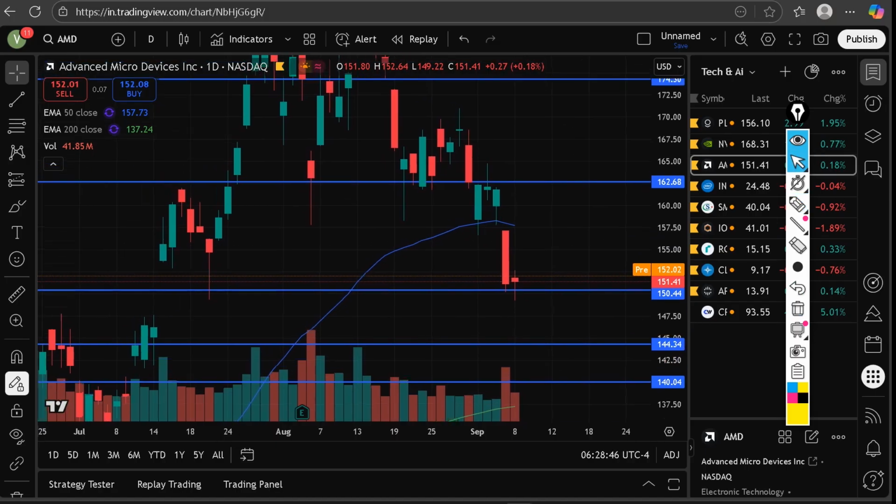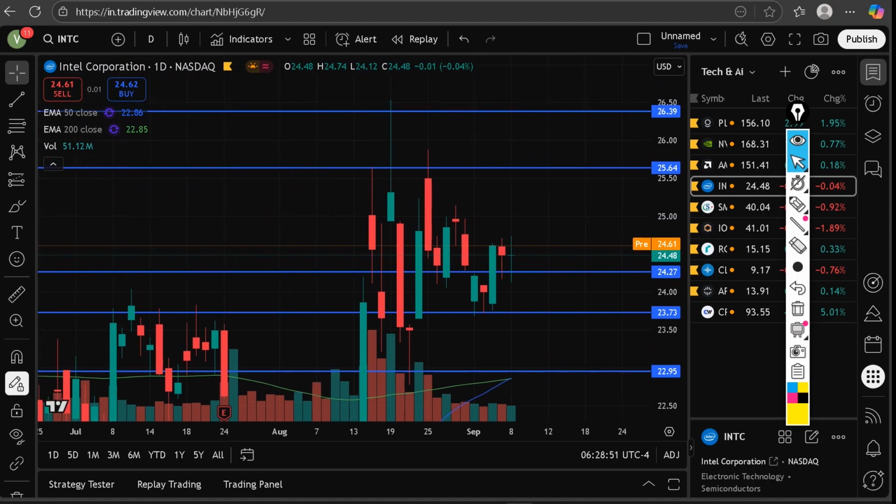Now let's move on to our next one, that is Intel Corporation stock. In the previous trading session, we have seen a flat closing here, and the stock gave a closing of 24.48 level. This was the previous closing here.